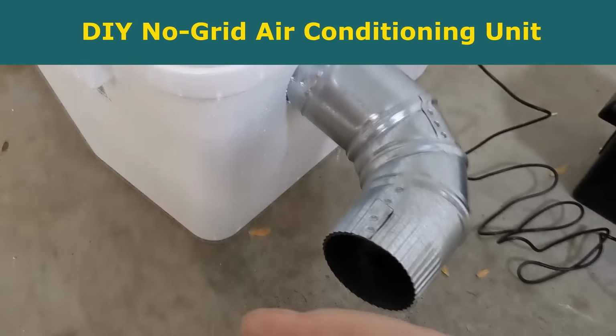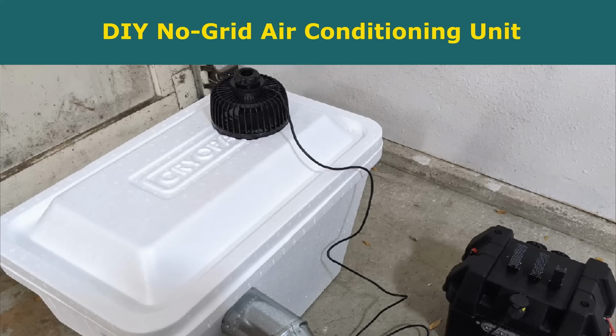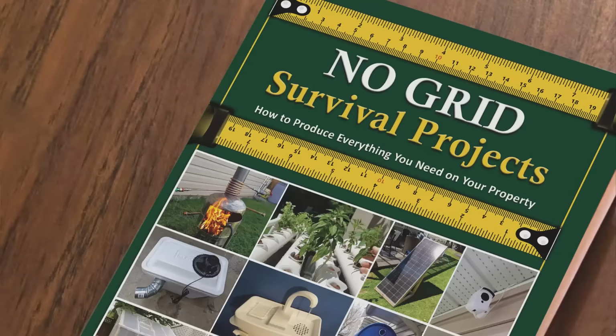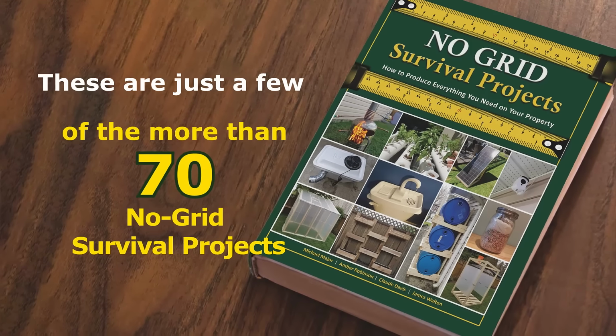You'll also discover how to make an ingenious no-grid air conditioning unit that you can use even if the power's out. So how would you like to be able to stay inside during the hot summer months and not break a sweat thanks to this invention? These are just a few of the more than 70 no-grid survival projects that you'll find inside the book.